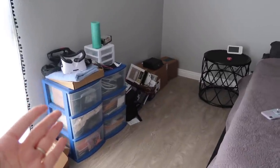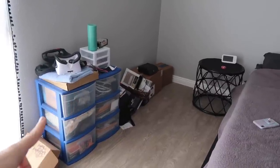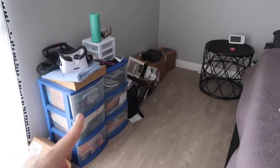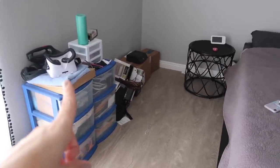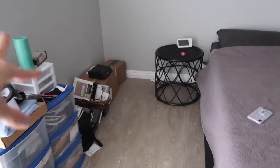So he's actually at work, and like 90% of this stuff is his. I don't know where he wants to put it and what needs to get thrown out, what he's keeping, all of that stuff. So I'm probably not going to get to this huge pile today, but it needs to be cleared out because baby girl's crib is going to be right here.